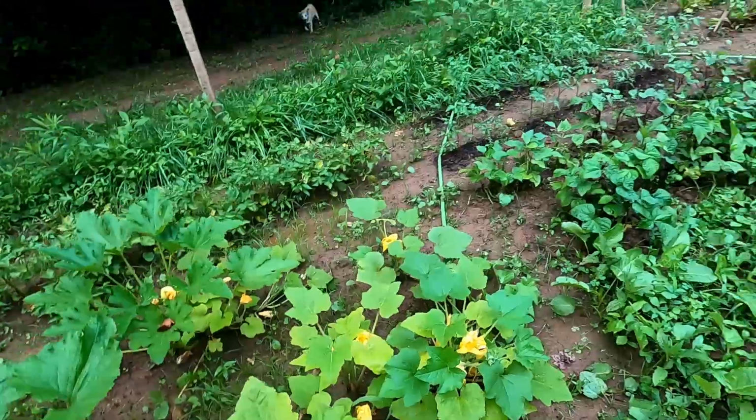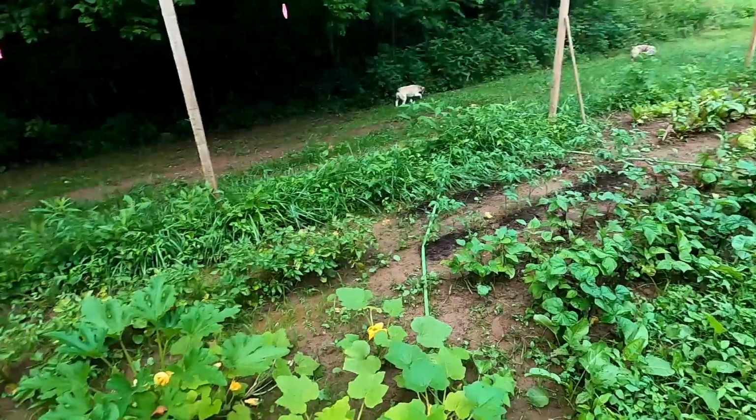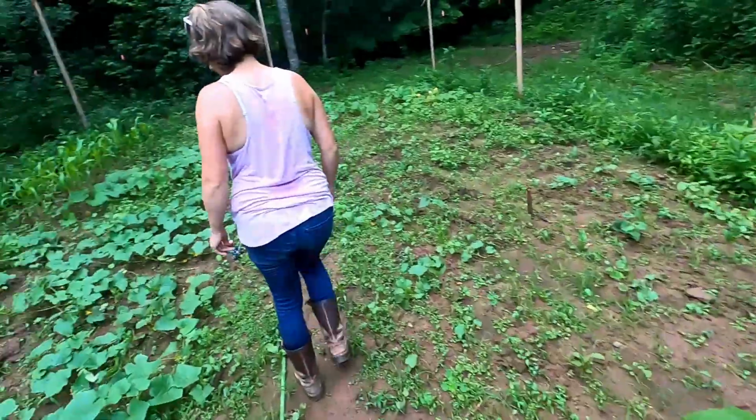So, double thumbs up for the tomatoes. It really worked well. And couldn't be happier with those results.